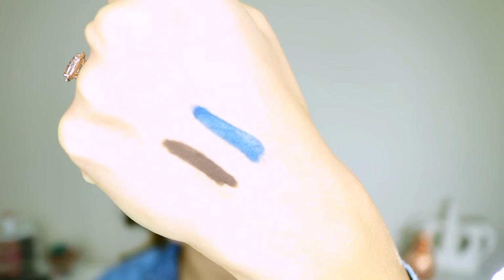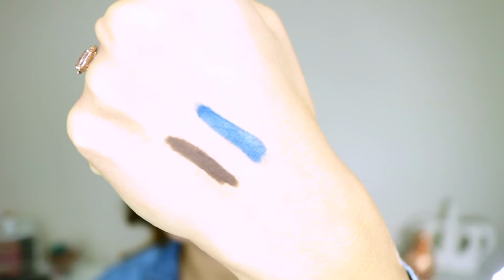Gorgeous colors, very, very pigmented too, and even though they are very creamy, I kind of felt though that they didn't just glide on as smoothly as I thought that they would. Not to say that they're not good products. I guess I was just expecting them to be extra creamy on the eyes.